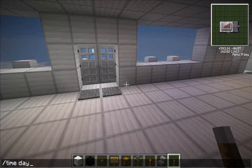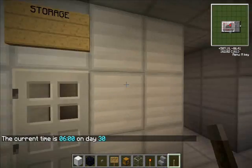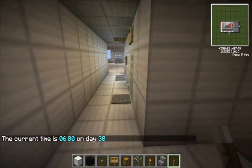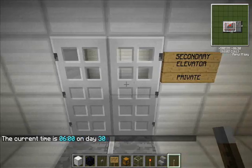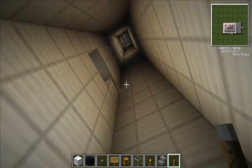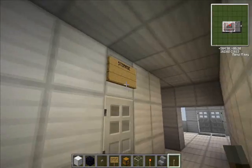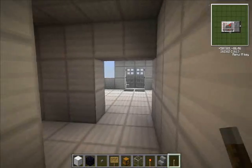Time. Yeah. There we go. So, as you can see, the elevator comes out here, and the new one, the secondary elevator, which is like a private elevator to the private parts of the glass sculpture building. This starts here. We'll go up there in a bit, but first, let's show the upper defense deck.